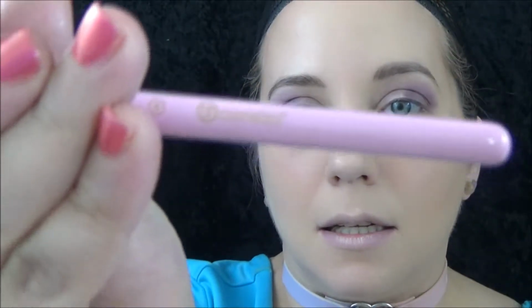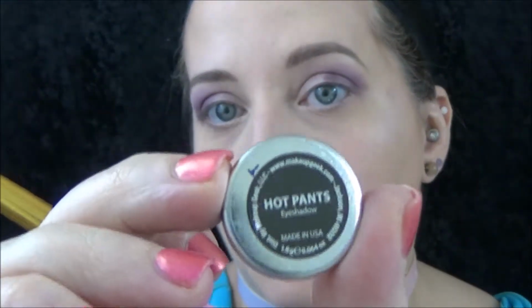Then we are going to move on to doing the actual eyelid. And for that, I'm going to use the BH Cosmetics number 8, just a regular patted down shadow brush. There is still a little bit of shadow on here, but that's what the shadow switching pan is for. And then we are going to grab Hot Pants, which is this shade right here, and we are going to put that all over the lid, or at least over the front of the lid.